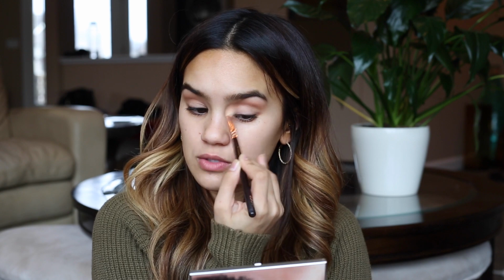I think the NARS palette is really beautiful and it's got those really gorgeous pinky tones. So I've been really into it. I actually wore it to my cousin's wedding over the weekend, and I was really happy with the way my makeup turned out. So I thought it was very springtime wedding appropriate.